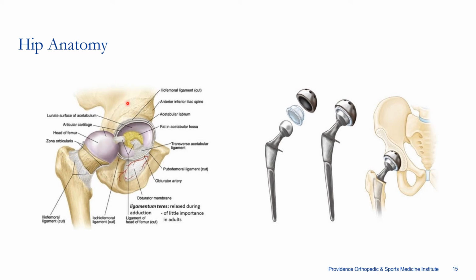So around the hip, we have the acetabulum, which is enclosed within the pelvis, and then we have the femur. The hip joint primarily is composed of the femoral head and the socket. And in an arthritic hip, we see a breakdown of the cartilage at the femoral head, this purple material, and a breakdown of cartilage in the socket. So when we replace your hip, we're replacing these 2 areas.